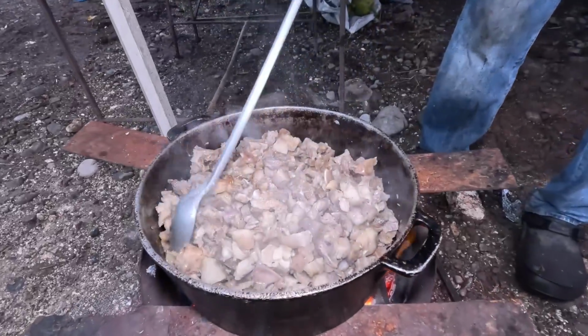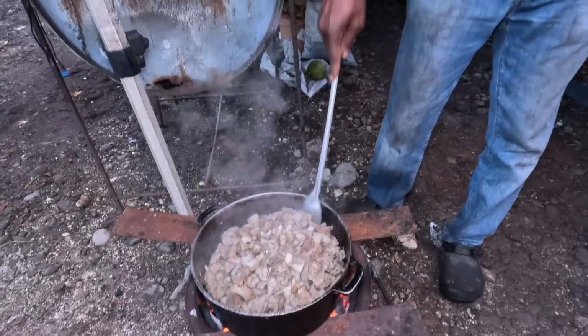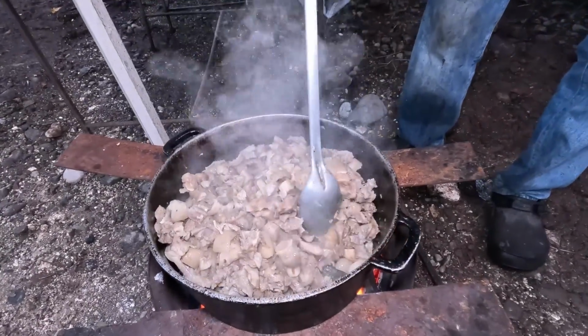Nice color, man. The same time this color come, it start pop. Then it start pop and you have to run. Oh. Remember me tell you.